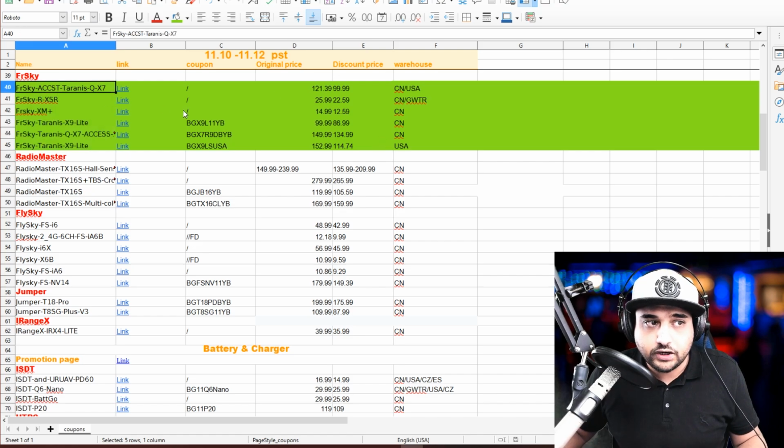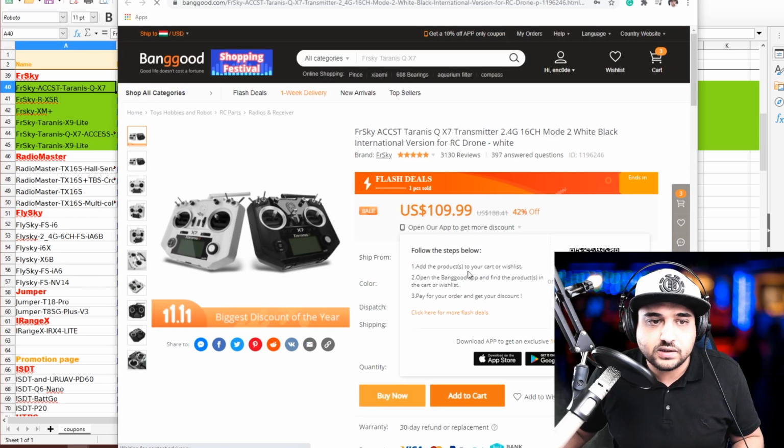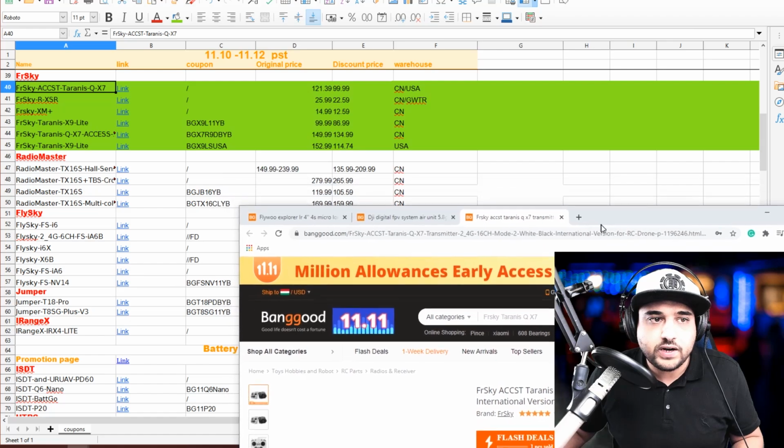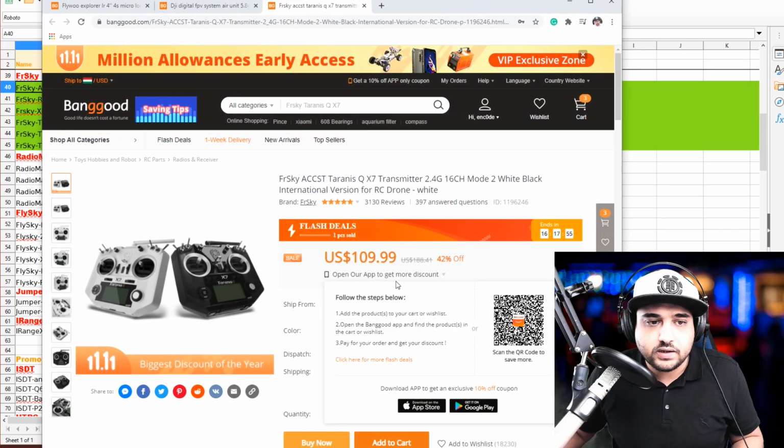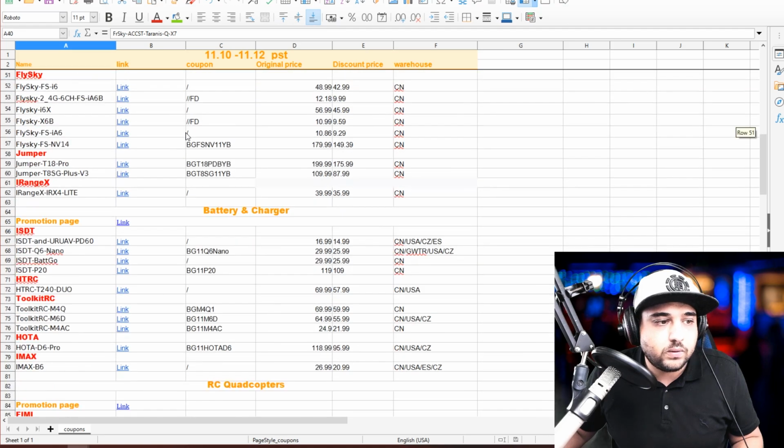For example, a new QX7. Let's see, is this the S? The QX7 for 100 bucks. I mean, that sounds like how much it usually costs, doesn't it? Okay, so right now it's 109 bucks, and it's going to drop to 100 bucks basically. That might be a pretty good deal actually. So yeah, why not? What else do we have?